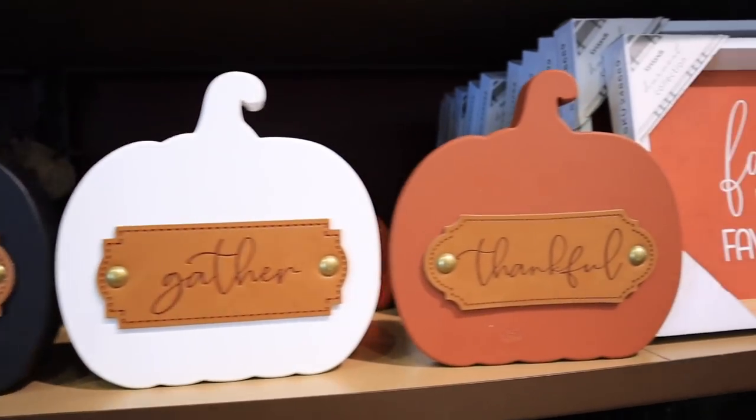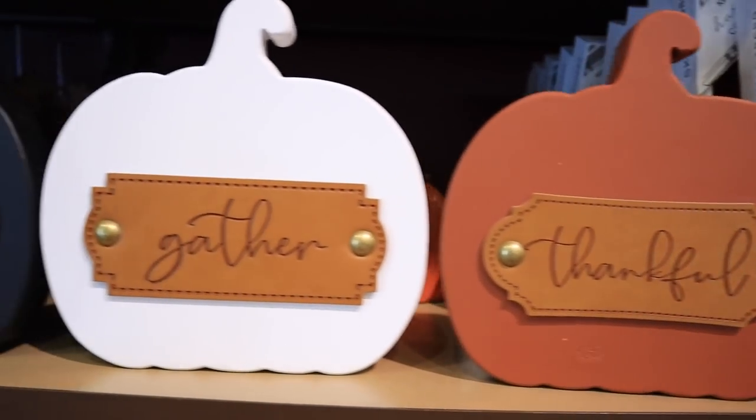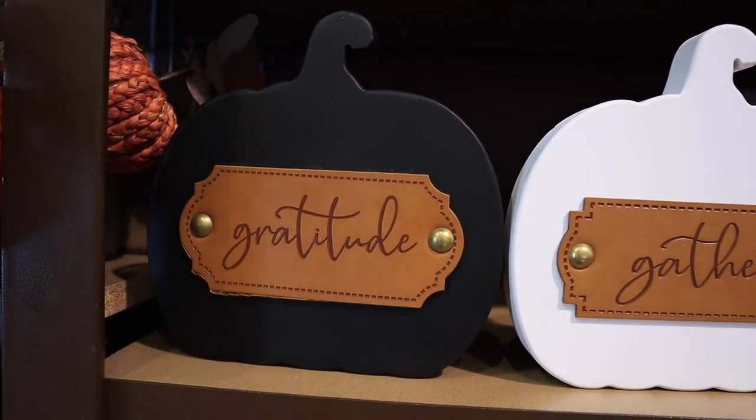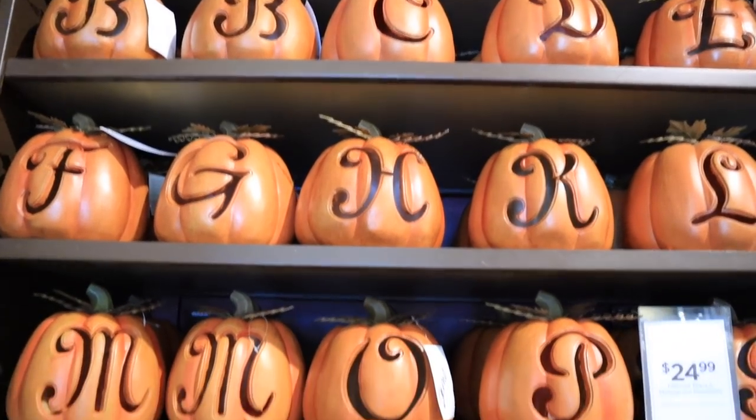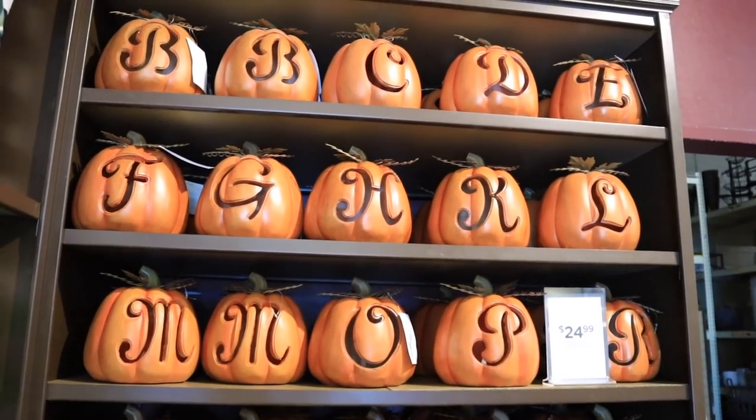For $12.99, they also have these signs. So they have this one that says thankful with a little leather tab and gold buttons, a white one that says gather, and then a black one that says gratitude. They do have the letter pumpkins, so if you're looking for those for your outside, these are $24.99.